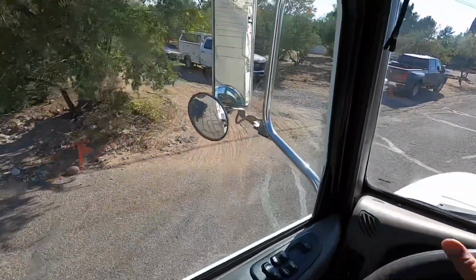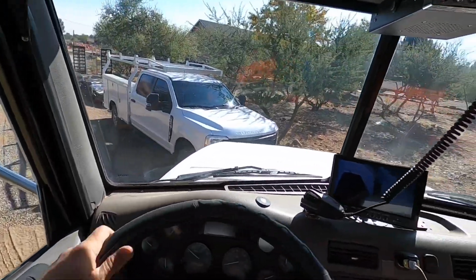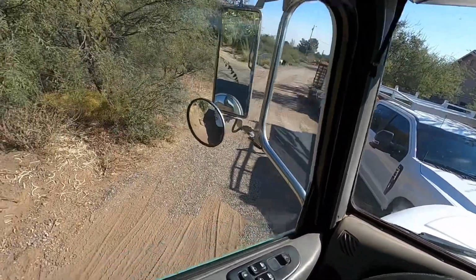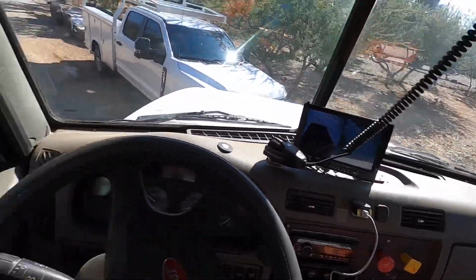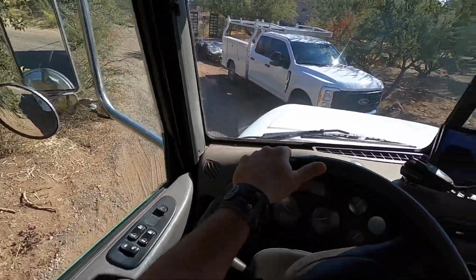Alrighty guys, we are at the dumping site here. I got to get in around this corner. It's going to be a little snug, so let me pull up my 2 drop axles. I want them down while I'm backing up right here. Hope nobody's coming behind me. Luckily this road doesn't get very much traffic at all.